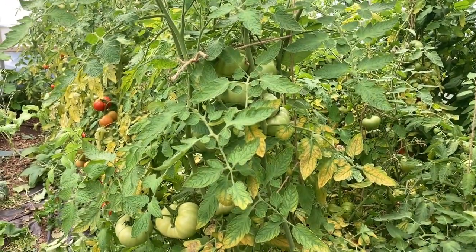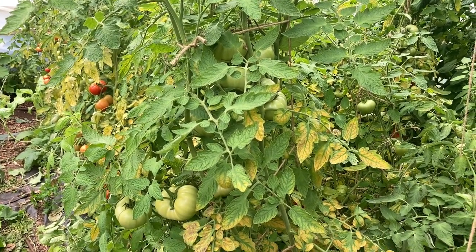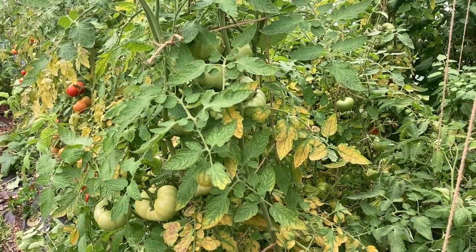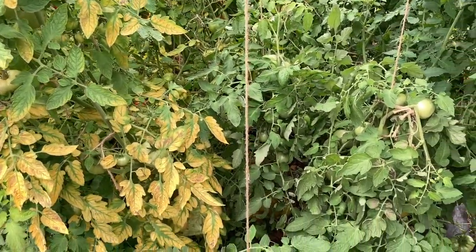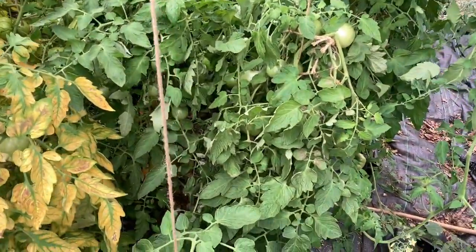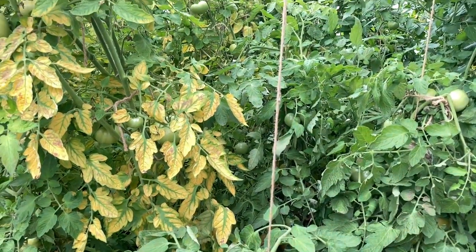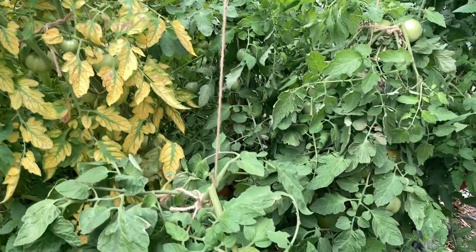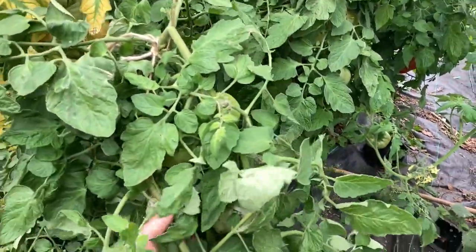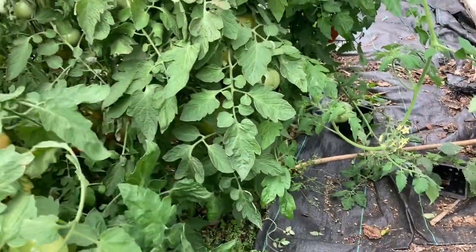So I'm just going to pan from these tomatoes here, which are just succumbing to blight, down to these three plants over here. Now they have fallen over because they're so heavy with fruit. But what I want you to see is the difference. So the plant on the left is obviously succumbing, but here the plants haven't got a single bit of blight on at all. Now, if I lift them up, you'll see they're quite heavy.